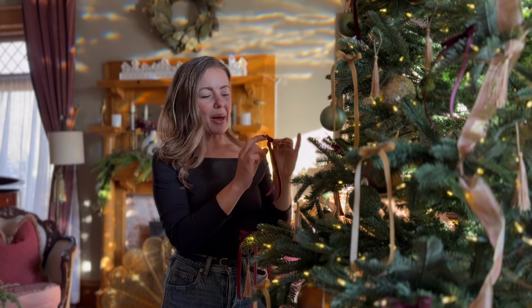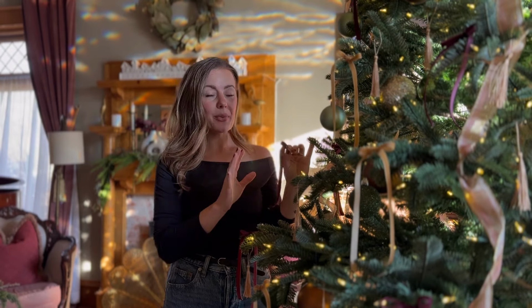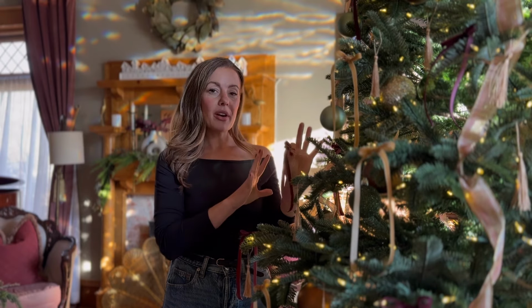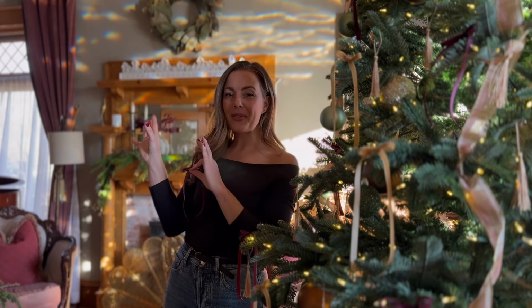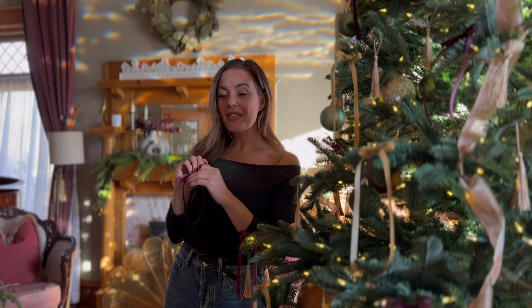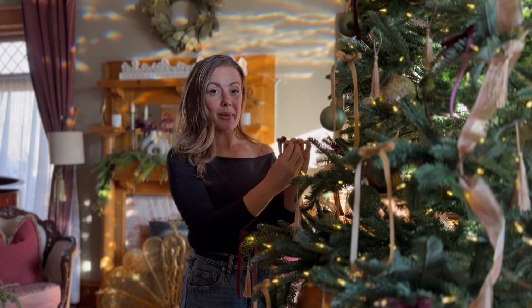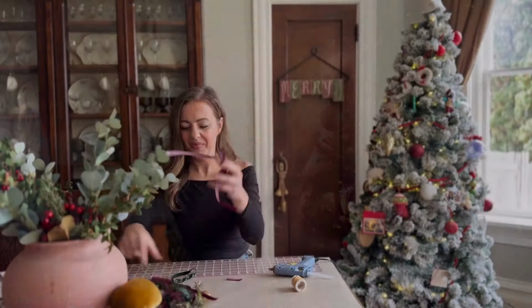The thing I love about these is that I have a wire on the back and you can just easily attach it anywhere you want it. I have them here on my tree. I also have them hanging from my chandeliers, so that they're easy to take on and off. And I love that it kind of just all goes together. I have the same color on my tree and the same color on my chandeliers.